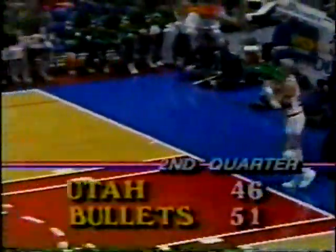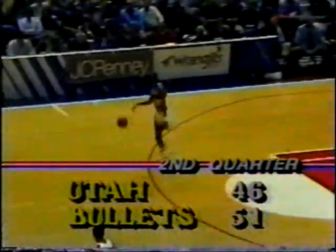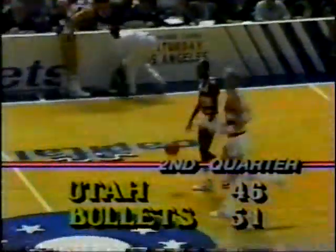Up top, McMillan. McMillan hangs on. Bailey up. Now McMillan. Back to Gus. Stockton steals. He's out in front. They'll never catch him. Little John for the layup. He scores. Stockton with the left hand. He has 5 points. 51-46 Washington. 4 minutes left in the second quarter.